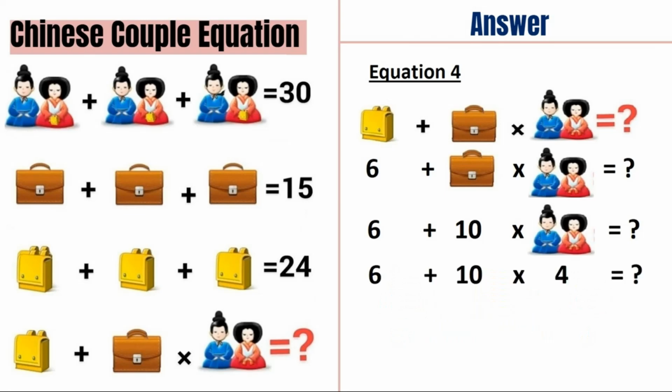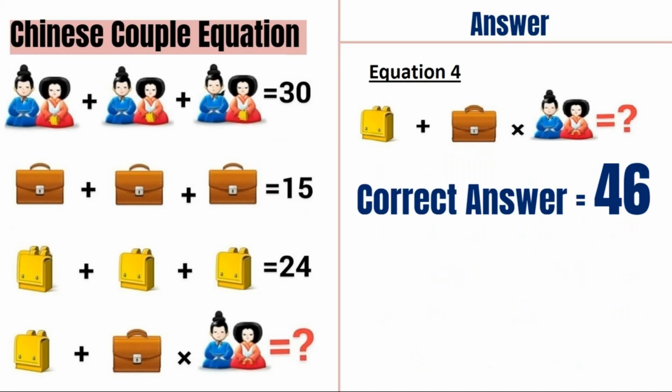Putting that in the equation, we have 6, which is a yellow bag, then 2 brown bags, which is equal to 10. Then we have a Chinese couple, which is equal to 4. So now the equation looks like 6 plus 10 into 4. First we will apply BODMAS in this equation. So first we will do the multiplication, then the addition. First 10 into 4, which will be 40, and then we will add 6 to that, which will give the answer as 46. The correct answer of this puzzle is 46.